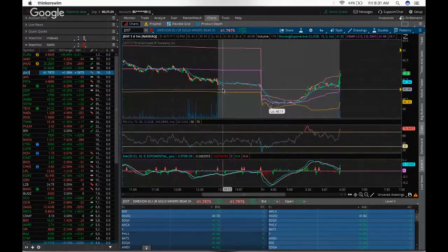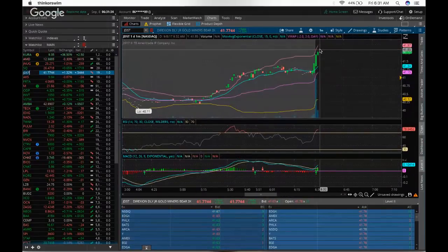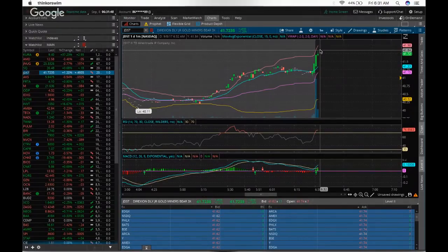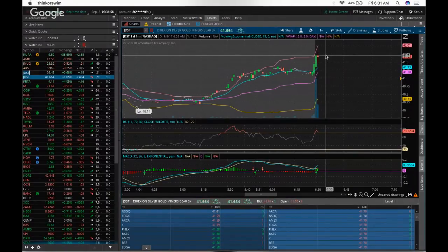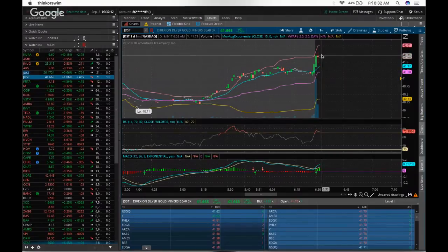Looks like JDST is having a little rally. Do you guys see that? So we can see that it's approaching the resistance right here. So this would be a good time to sell. Let's see. Boom, having a pullback. And can it continue pushing up? There it goes.